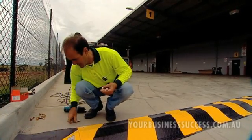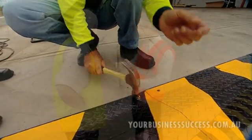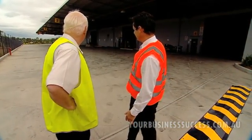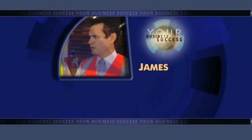We'll have a series of arrows marked along the floor area here, which will keep the traffic to this side of the building. We'll delineate with lines down that side of the building there. So it'll be like what you'd typically see on a road, but keeping the traffic within that area.